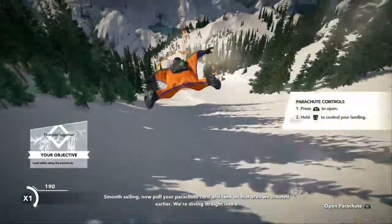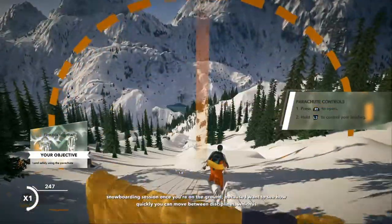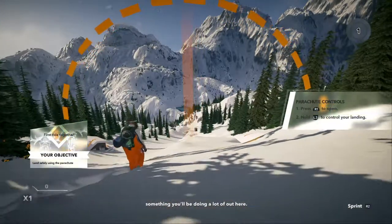Smooth sailing. Now, pull your parachute cord and land on that area we scouted earlier. We're diving straight into a snowboarding session once you're on the ground, because I want to see how quickly you can move between disciplines, which is something you'll be doing a lot of out here.